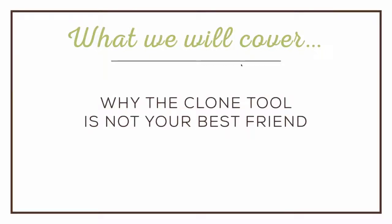We're also going to cover why the clone tool is not your best friend. You know, we have leashes on so many of the dogs that we photograph, and we have to use them for the safety of our subjects, especially if you're shooting in a busy urban environment. And there are leash laws in most parts. Most photographers start out using the clone tool as the only option to remove leashes, but I find that it's rarely the best option. We're going to show you a few other tools that you can add to your leash removal toolkit.